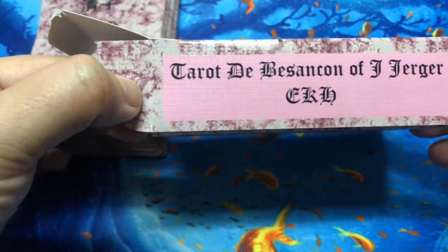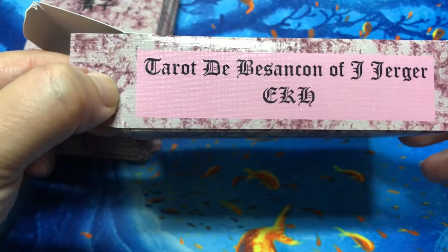So that is the Tarot de Besançon of J. Jerger.